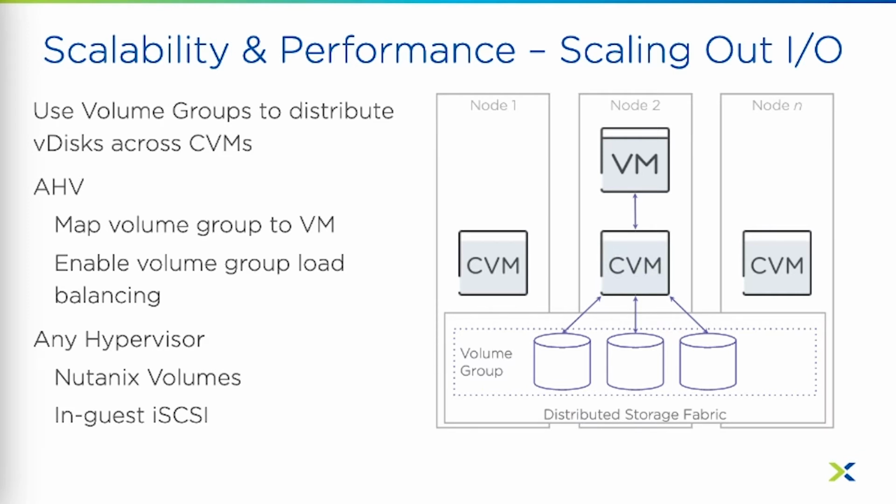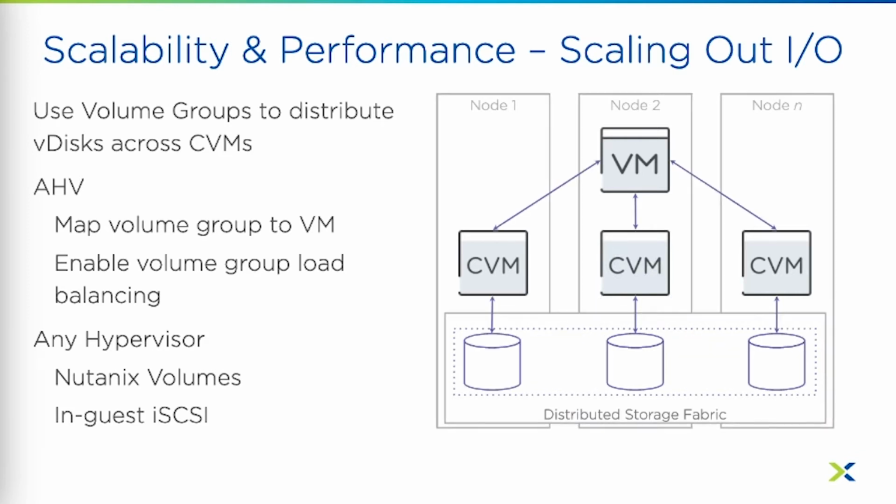And there's a few ways in which we can allow that. One way is through the use of something we call Nutanix volumes. That's our ability to export the storage across all of the nodes within a given cluster. Again, this could be a 32 node cluster. All 32 nodes can present iSCSI sessions to external servers for that purpose.